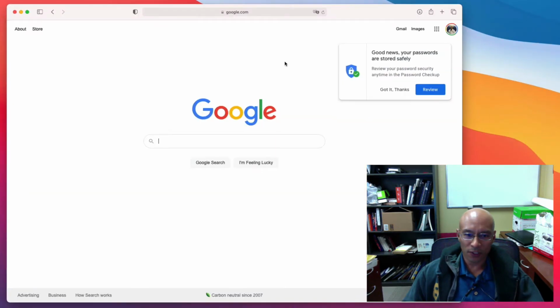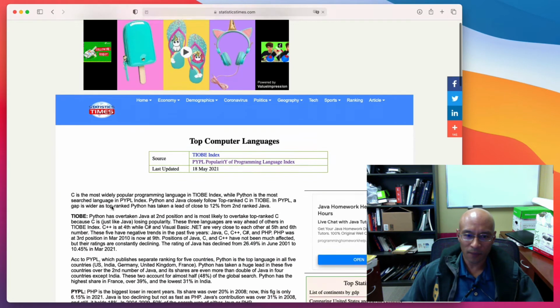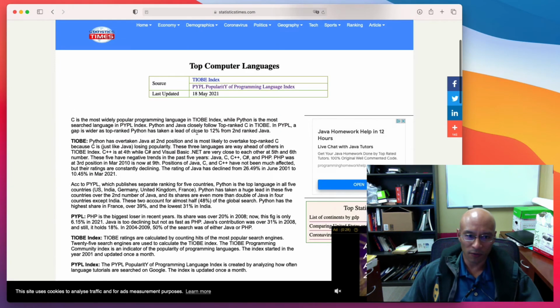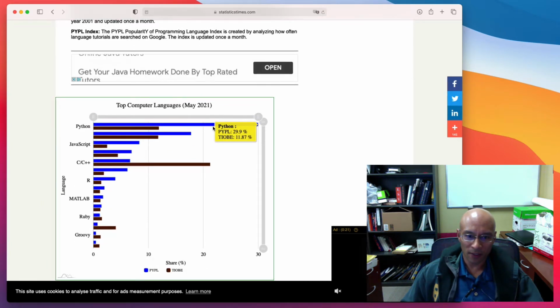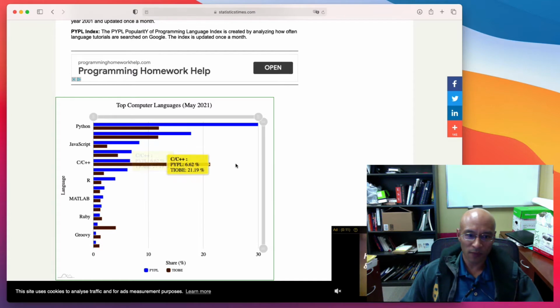If you search for top computer programming languages, you'll quickly see that Python is one of the top languages. So here are a couple of well-known top language surveys, and Python is a strong leader in one, and second in another survey right behind C, C++. So Python could be a really nice and marketable skill for you.